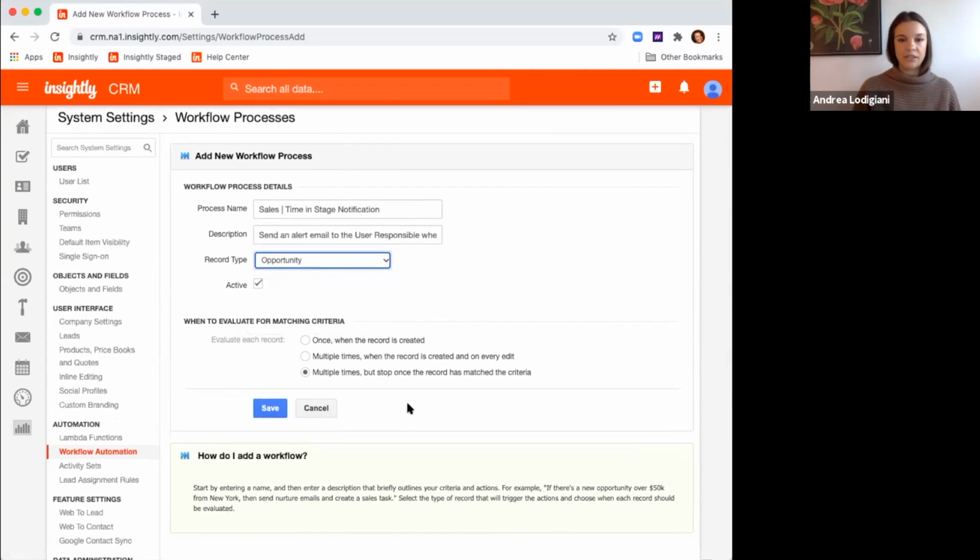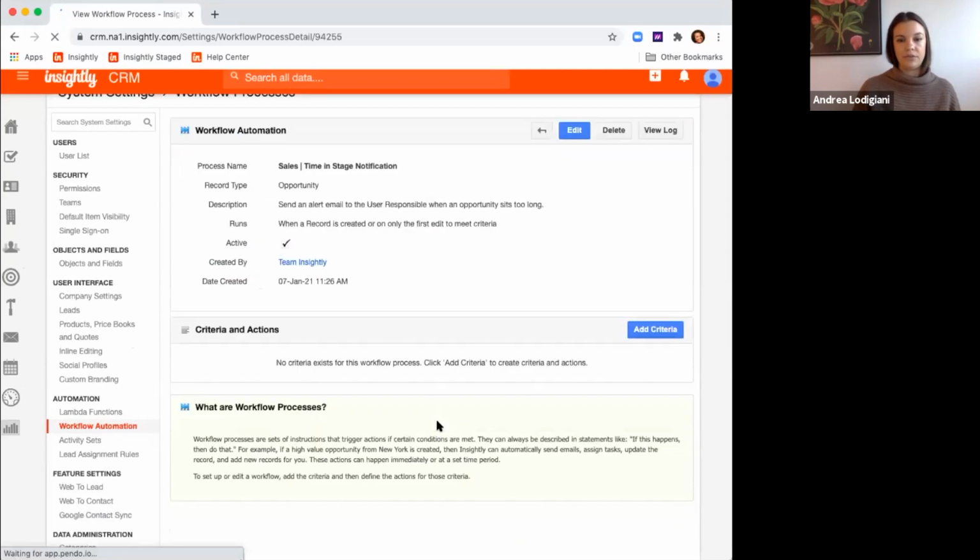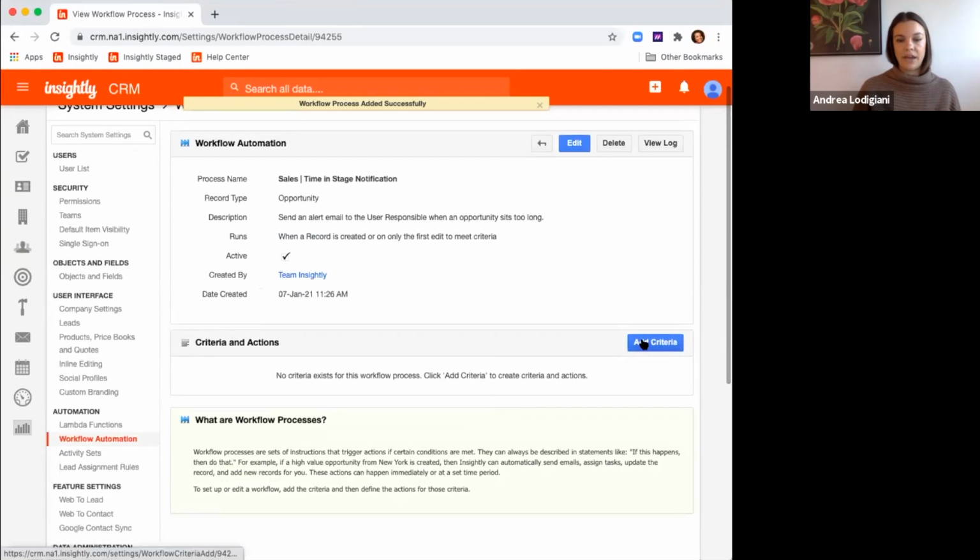So this is just saying that Insightly is constantly going to be checking your records to see if it matches the criteria. As soon as it matches the criteria, it's going to fire the action and it's going to stop checking in the future, which means it's only going to fire once. Press save. All right, so now we add our criteria.